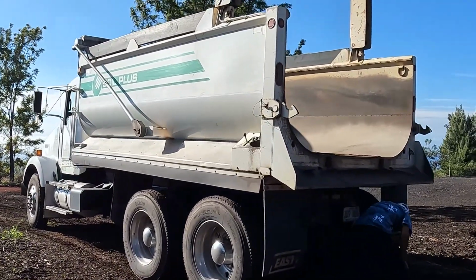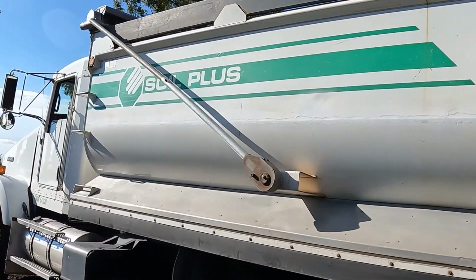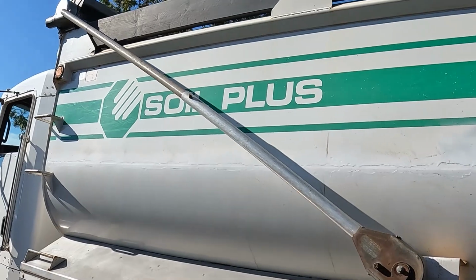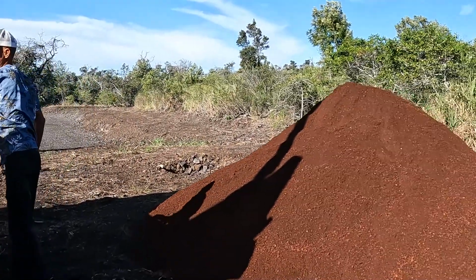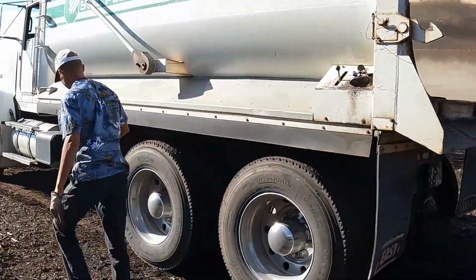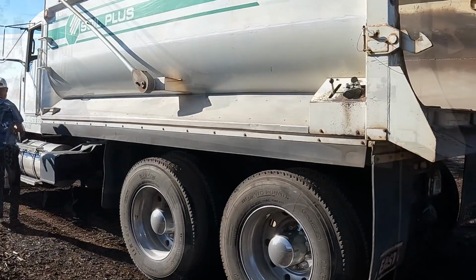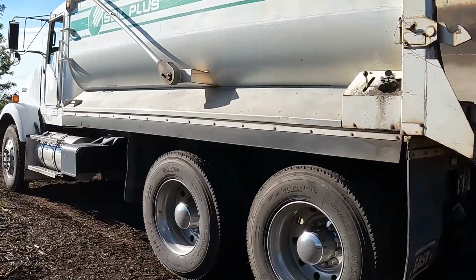So the guy cleaning his truck, getting ready to leave. And again, I got it from Soil Plus. I would recommend them. Some people say they're a little on the pricey side, but it was really good quality, good service. I didn't have any problems with the pricing. I would highly recommend them.